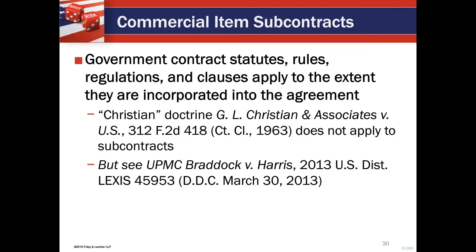Commercial item subcontracts are a hybrid of a commercial item prime contract with FAR clauses, DFARS clauses, and other agency supplemental clauses, and a commercial contract that's governed by the Uniform Commercial Code and other commercial and statutory law. Typically with commercial item subcontracts, the FAR clauses and other laws, rules, and regulations don't apply unless they're expressly incorporated into the agreement. For those of you who are familiar with the Christian doctrine, it's a doctrine that says certain clauses that are fundamental to government contracting are read into a contract even if they're not actually in the contract. That has only been held to apply at the prime contract level. So if they're held to be fundamental to government contracting, like the termination for convenience clause, it will be read into your contract.